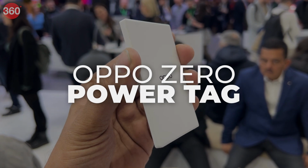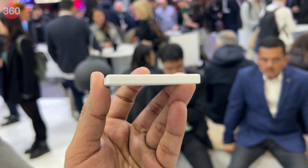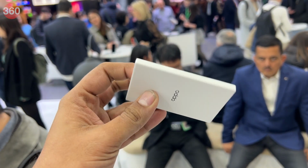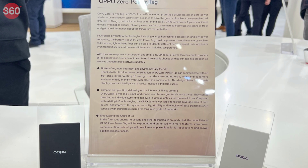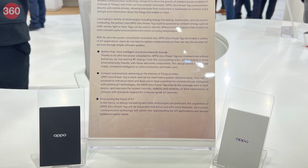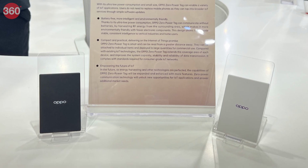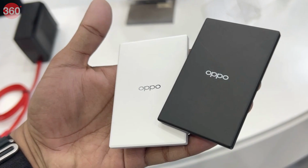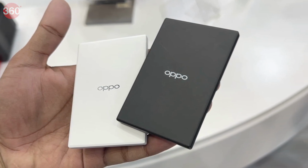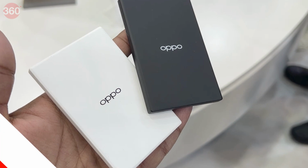Oppo also showcased their Zero Power Tag. This smart tag aims to solve the biggest issue with current smart tags: batteries. The Zero Power Tag relies on RF signal harvesting to power itself and hence does not need a battery like most other devices. The tags are a little bigger than regular smart tags and look more like a little power bank. It comes in two colors, black and white, and the body is made from polycarbonate.